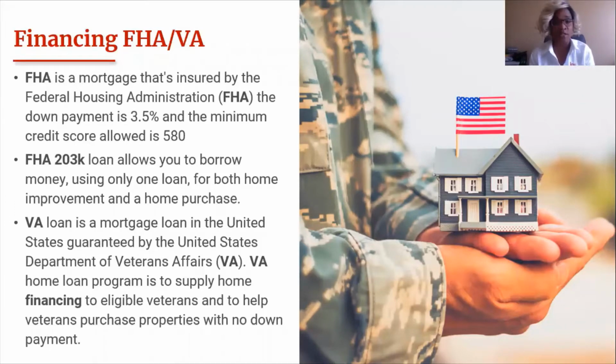And again, to Reggie's point, right now in this new quarantine COVID period, a lot of lenders are upping that credit score. Some are now anywhere from 620 to 640 as the minimum for being approved for this type of mortgage.